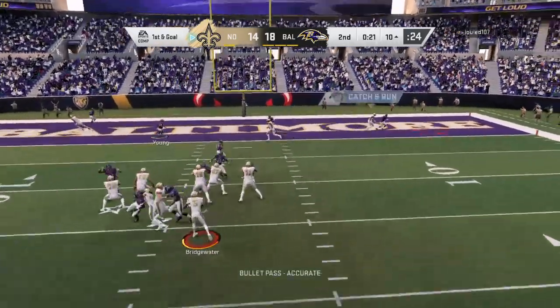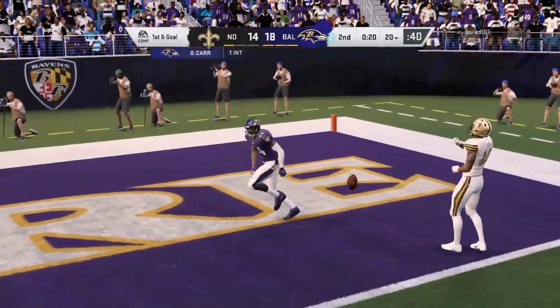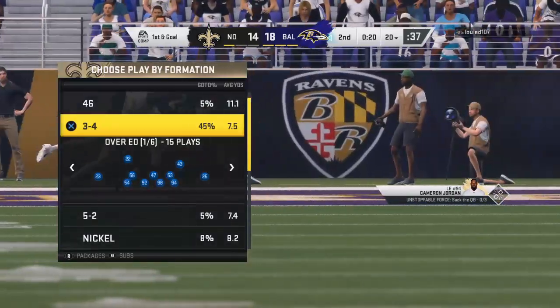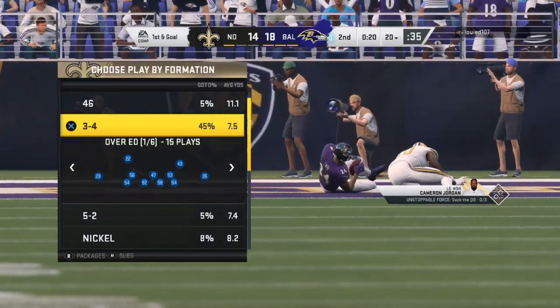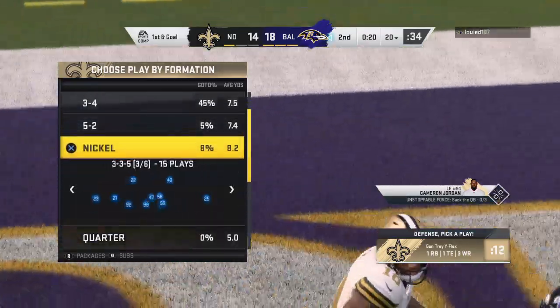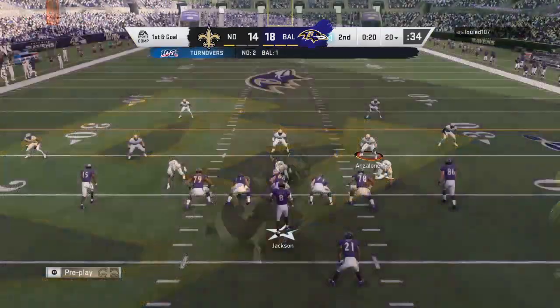Here's Bridgewater. And it's intercepted at the goal line. Picked off by Brandon Carr. So that's back-to-back drives where they've thrown an interception. Ordinarily, we look at the offense and say, what's going on with your scheme? Maybe we should look at the defense and just give them a whole lot of credit. They've got them frustrated right now.